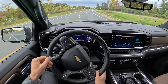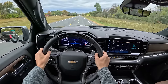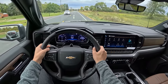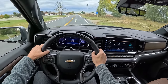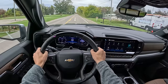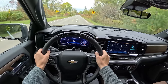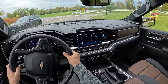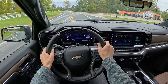All right, let's take this around some corners, see how it handles for a truck. Select our own gears in low mode. Not a lot going on with the paddle shifters. They're merely a suggestion. Sounds even better from the outside. Brake pedal gives me a lot of confidence in this truck's stopping ability. That's nice. Remember, brakes felt a little bit weaker than I would have liked on the ZR2. This is an improvement.